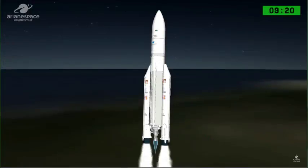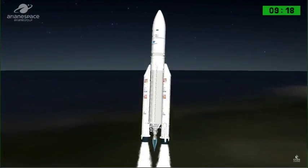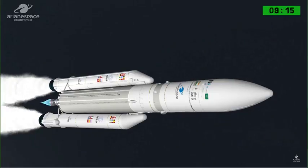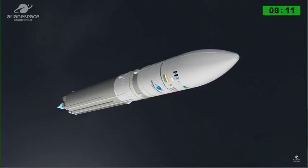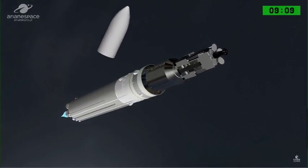You know that the main stage and the boosters are ignited at ignition. The boosters will burn for about 2 minutes, and they are discarded when they have used up all their fuel. The main stage, of course, continues burning. Less than a minute later, the fairing is released, our altitude now 100 kilometers up.